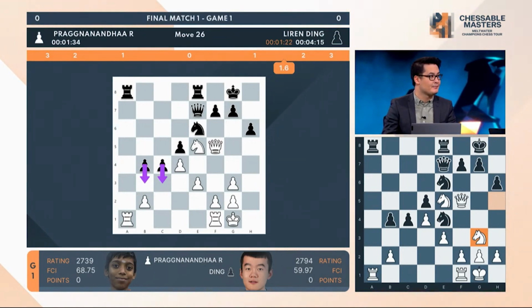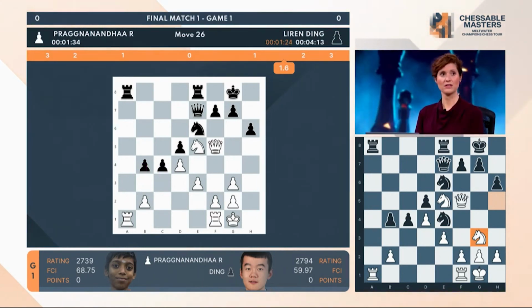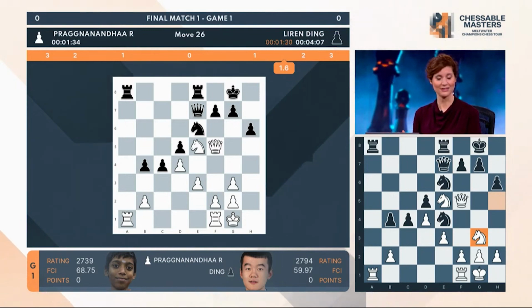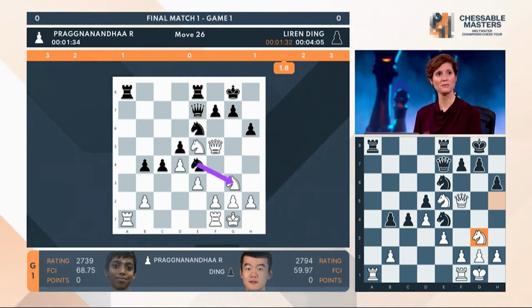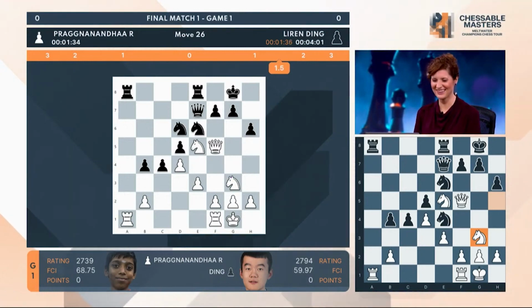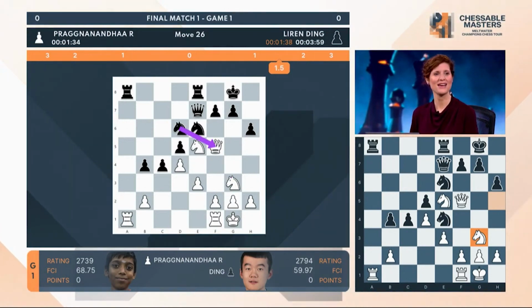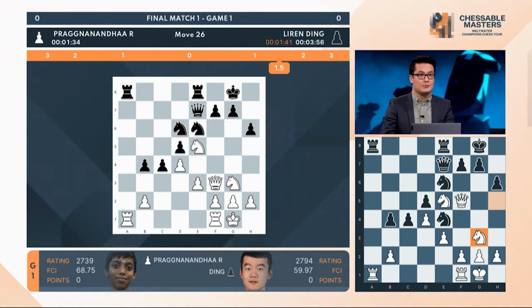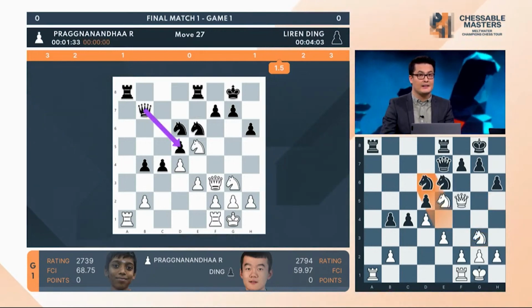I just peeked at the computer, and the computer says it's good for black, regardless. Any knight move is good. It's like knight takes, but the best one is my move. That was a surprise. Jumping back to attack the queen. And when the queen steps back, she doesn't have too many promising squares. I guess you can just defend your central pawn with your queen. Okay, Ding plays it. Of course he finds the best move.